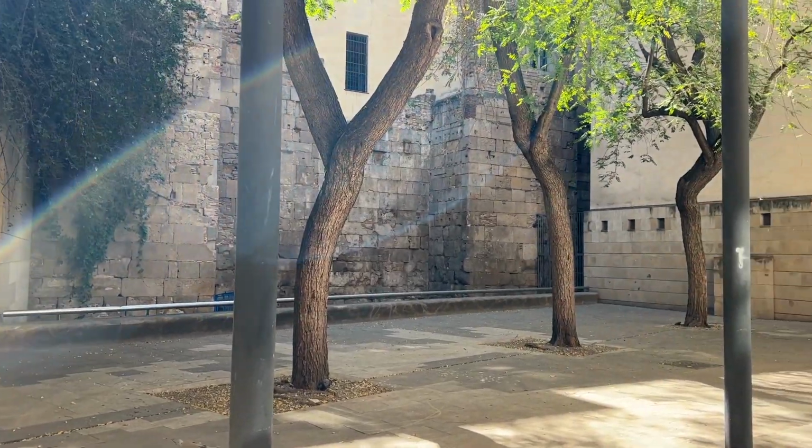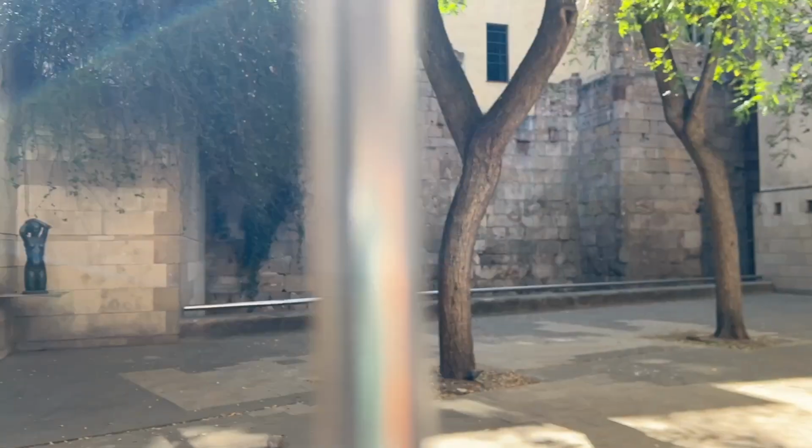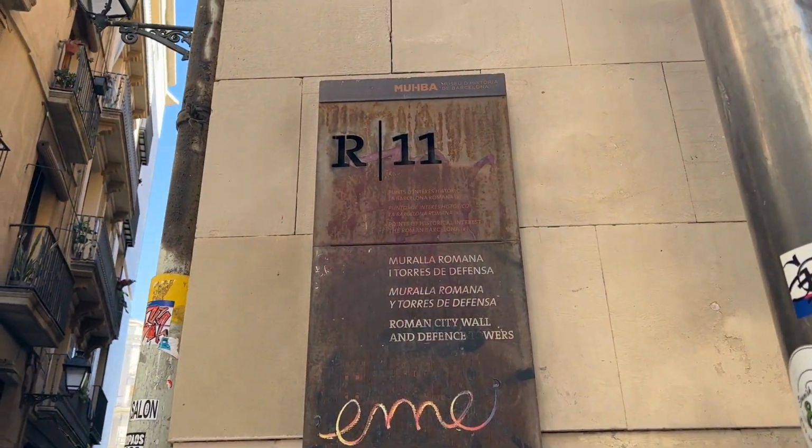That's the Roman wall. Muralla Romana. Pigeons, yes. This one. Muralla Romana.